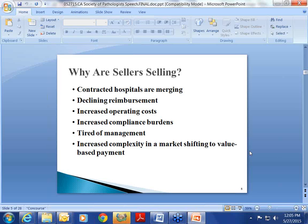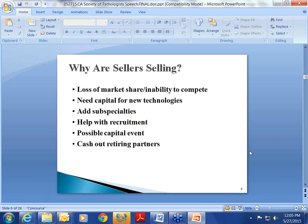The market itself is becoming more complicated as payments and managed care shift to a value-based system away from a strictly volume-based system. Additional reasons, people are maybe losing market share to larger competitors, larger labs, larger groups, and they feel they cannot continue to compete in the market. There's a need for capital, for expensive new sophisticated equipment for the lab, and that may be something that the group doesn't feel they can afford to borrow or want to come out of pocket for.